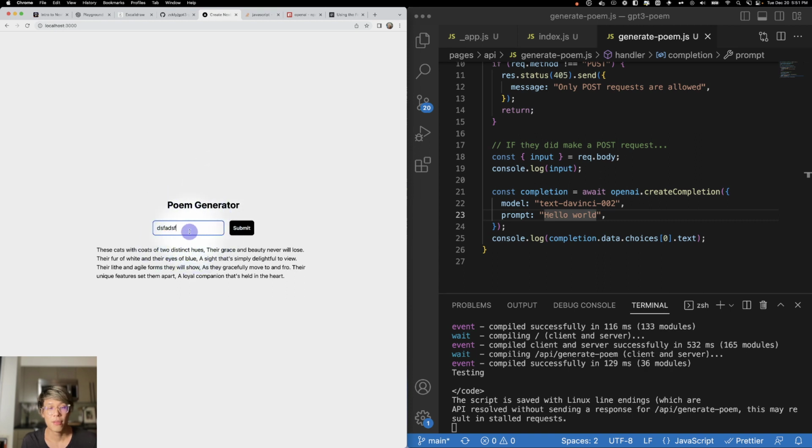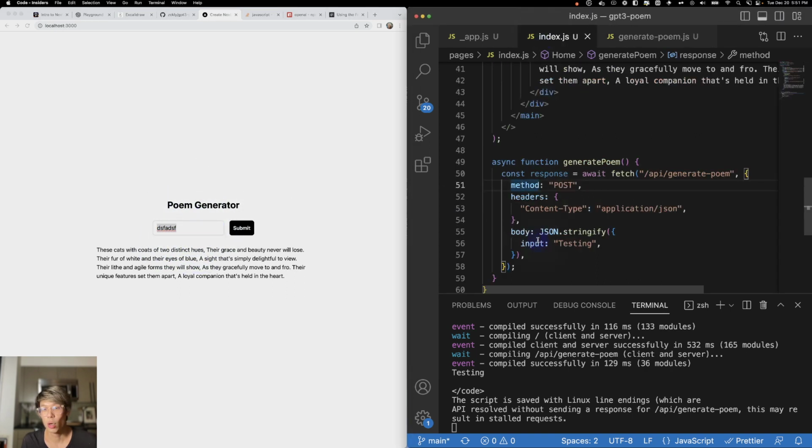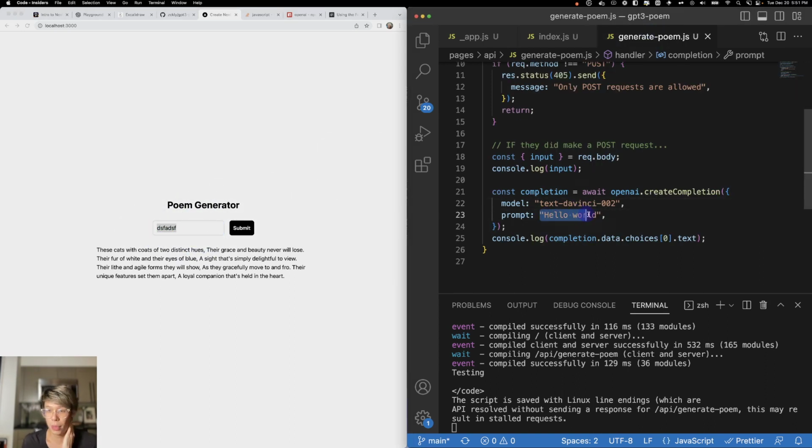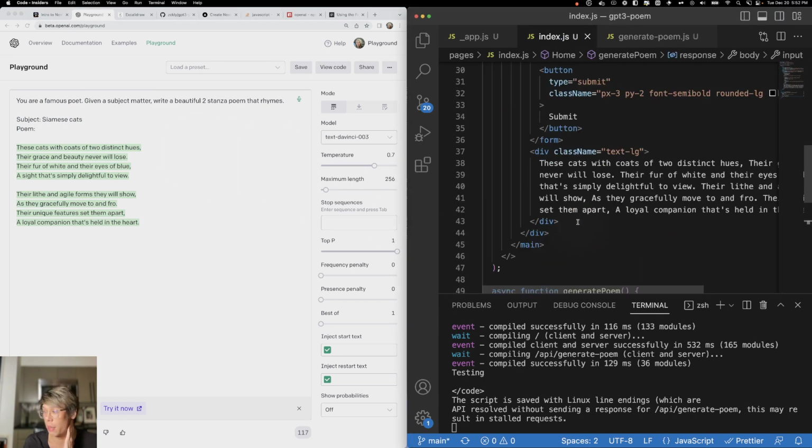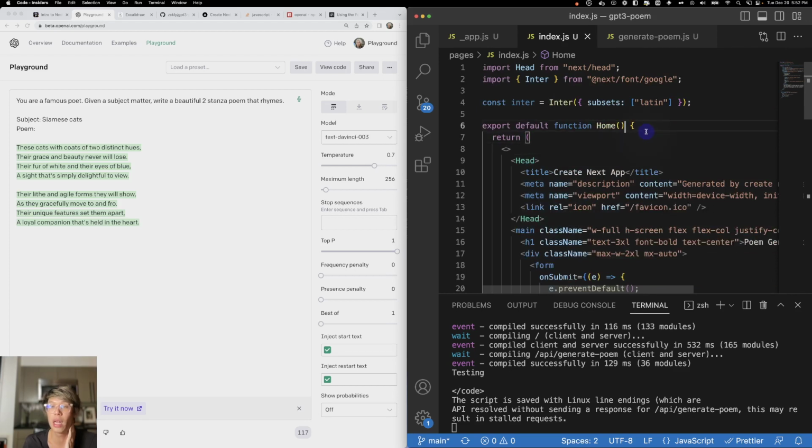So now we want to have it so that instead of sending just the word testing, we send whatever the user types. And not only that, let's also replace the fake prompt that we added with the prompt that we've written for this poem generator. So let's do that. First, let's handle the input. Remember, guys, whenever you're handling input, we need to use state. We need to use React state.